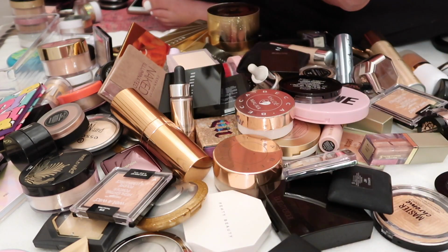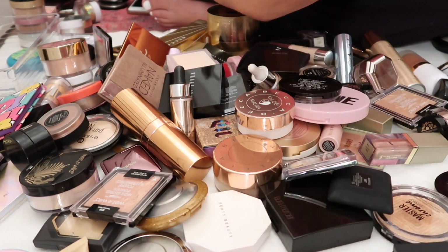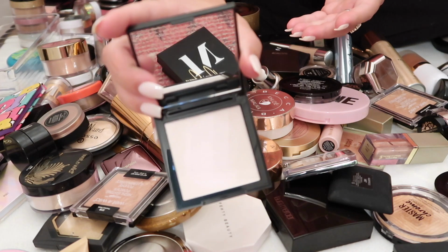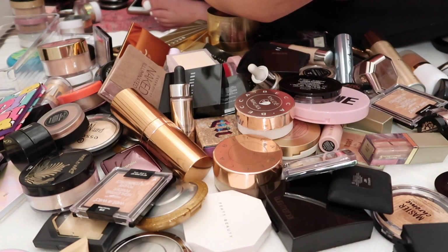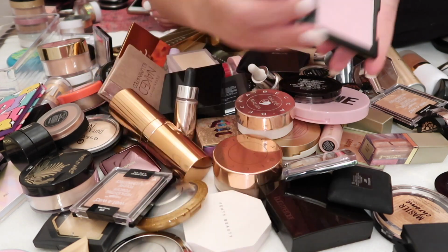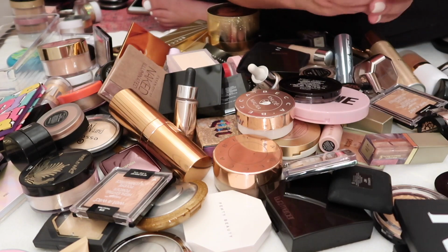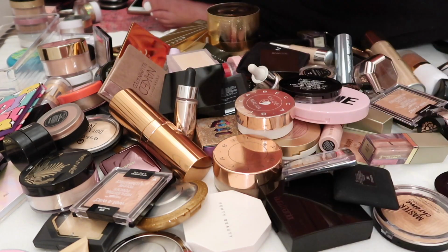This one is the shade Spark. This is probably my favorite shade from Morphe. This one is the shade Stardust. This one's beautiful as well. It kind of has a little bit of a pinky color to it. This one is Desi Danger. This one is a purpley kind of highlight. And then this one is Extra. This is another one of my favorites as well. So I'm definitely keeping all of those.